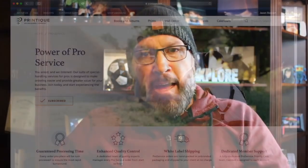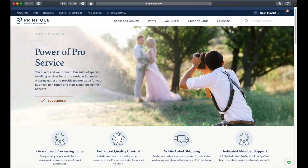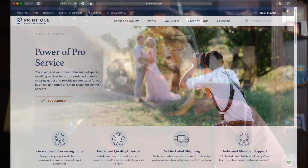I'm doing a quick review today on Printique, which is a sister company of Adorama. Printique specializes in high quality photographic prints, and I was looking for a new one-stop print company that could take care of my customers and ensure me that I have high quality products going out to my customers. I've already received a few products, a framed print, which came in excellent packaging. They white label it so that it doesn't have any of their information on it, and it looks more professional that way.